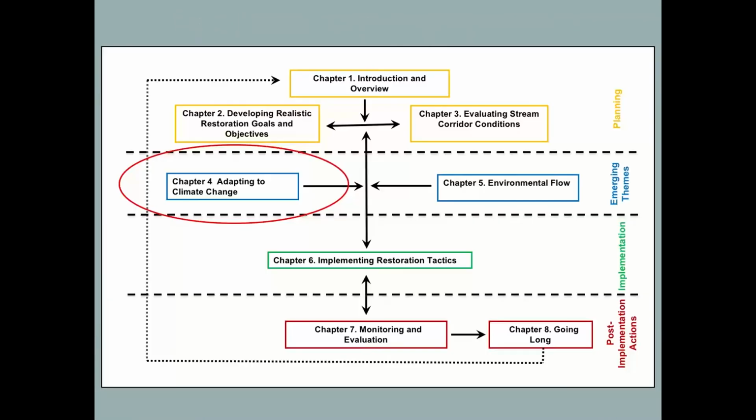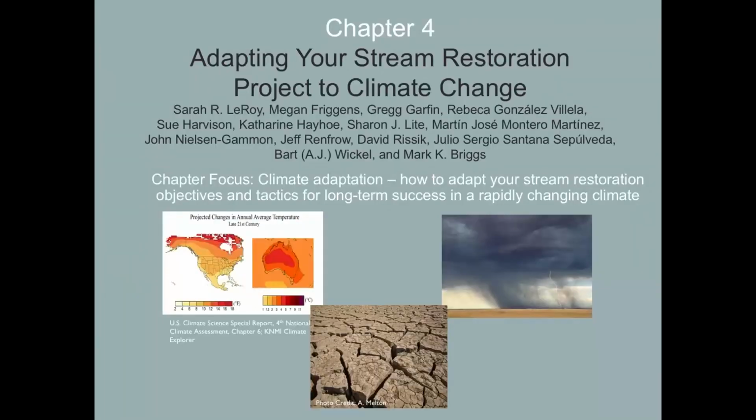The two emerging themes chapters. So the idea is that you come out of the planning stage with well-developed, thoughtful stream restoration objectives, and then the question is, how might climate change affect those objectives? Or will climate change make those objectives unrealistic? And will you need to pursue an environmental flow program? And so chapter 4 is on climate change.